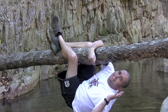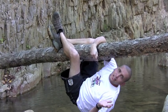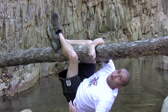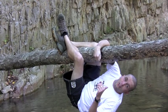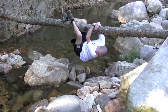We have to do some pretty dangerous things to bring you guys trekker videos. This tree used to be rooted in soil, but as erosion took place and the water took away its root support, it falls across the river, which is what we're going to use. I'm really scared of heights, so I don't want to look down too far, if you know what I'm saying. Oh, Frank, I think it's okay for you to look down. You're really not too high up there.